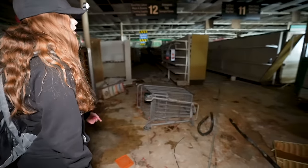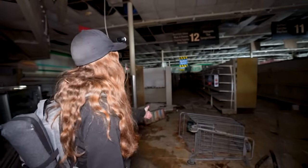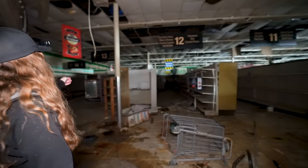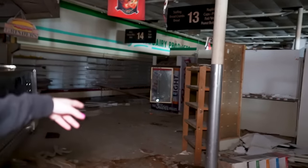Look at that. This whole little section right here looks apocalyptic. You got a Bud Light. Coors Light. Yeah, Coors Light. Or no, is that? Oh, yeah, it is Coors Light. Beer fridge. Yeah.